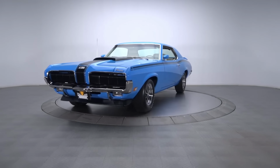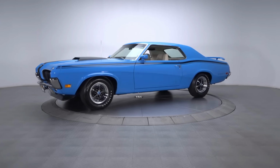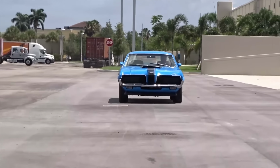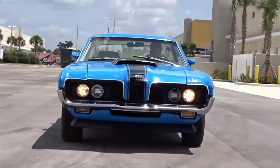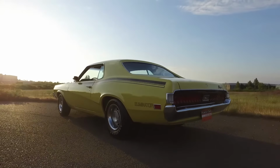In terms of production, only 2,267 Cougar Eliminators were built in 1970, making it extremely difficult to find today. A flawless example can fetch between $90,000 and $150,000, depending on configuration, documentation, and originality.